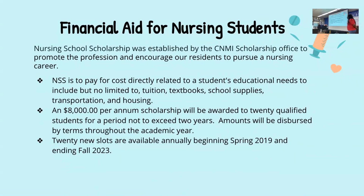But the nursing school scholarship was established by the CNMI Scholarship Office, and they wanted to promote the profession to encourage our residents to pursue a nursing career. The scholarship is used to pay directly for students' educational needs, such as tuition, textbooks, school supplies, transportation, and housing. It is an $8,000 per annum scholarship that will be awarded to 20 qualified students for a period not to exceed 2 years. The 20 new slots are available annually beginning spring 2019 and it ends fall 2023.